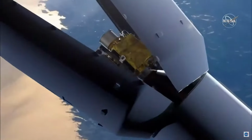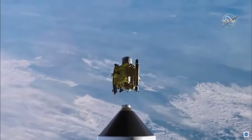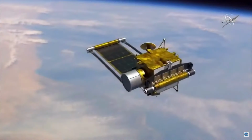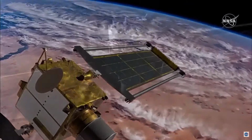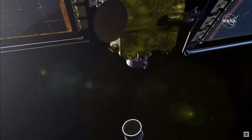We will spend 10 months on cruise, and we will get to Dimorphos right as Dimorphos is actually closest to Earth. So we could do the observations that Nancy just talked about using the ground-based telescopes. And we can also do other things, such as stream video back to Earth of our impact, and that's going to be pretty exciting.